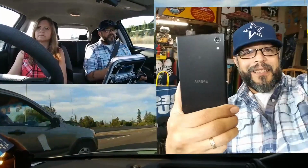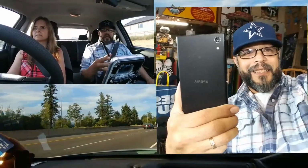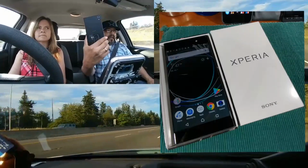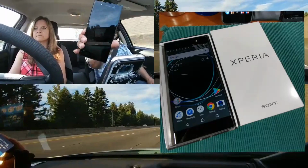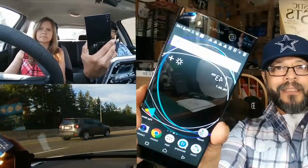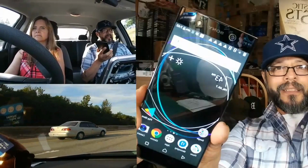Again, this is the first time for my Project 13 with my wife driving, me in the passenger seat on the freeway, doing an unboxing of the Sony Xperia XA1 Ultra. That is a beautiful, beautiful device. Look at that. Gorgeous. Just beautiful.